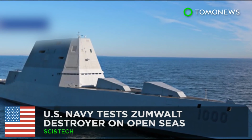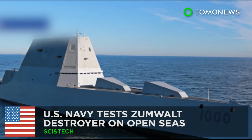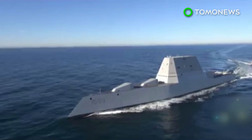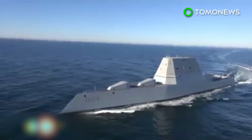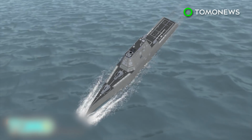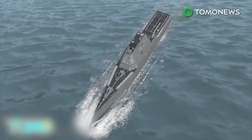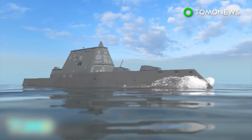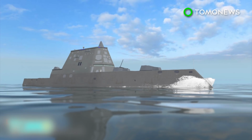Futuristic U.S. Navy destroyer takes its first sea trials. U.S. Navy's largest and most expensive ever destroyer took to the Atlantic Ocean on Monday for its first test in open seas. The 600-foot-long, 15,000-ton USS Zumwalt took 4 years to build at a cost of $4.3 billion. The ship is designed to appear on radar as a small boat, such as a fishing vessel. Its tumble-home hull angles inward as it rises from the waterline.